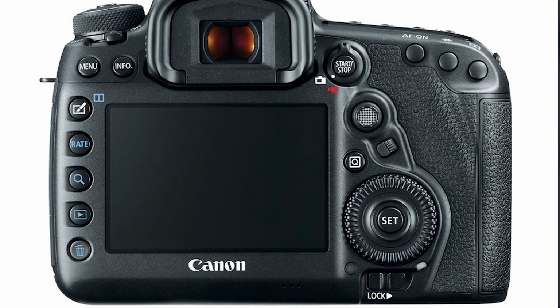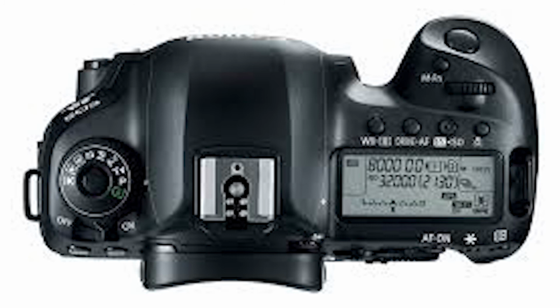The LCD monitor is not an articulating screen, it's basically fixed. You cannot turn it and see if you are in frame. The Canon 5D Mark IV can shoot 1080p at 60 frames per second and 120 frames per second at 720p for slow motion playback. The 5D Mark IV DSLR is an outstanding still photography option and able to shoot 4K video. I believe this is a great camera to take a look at if you are looking to upgrade your camera. However, the 5D Mark IV has its own downsides.